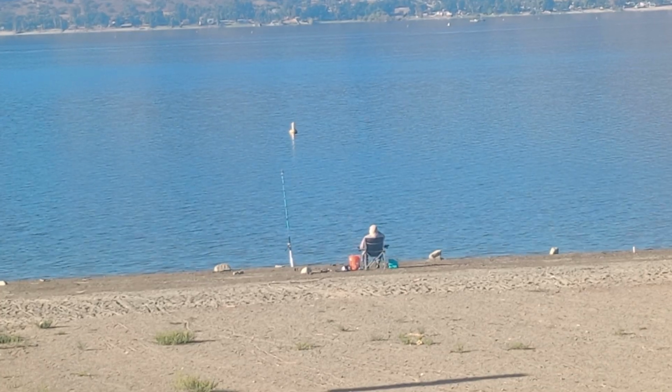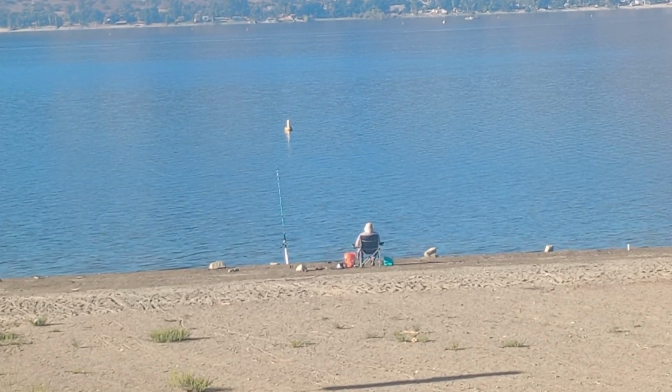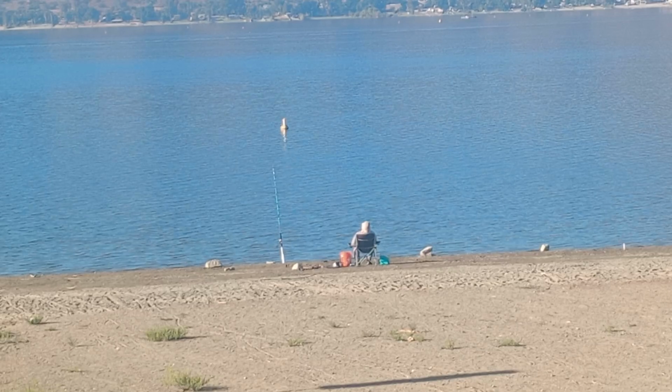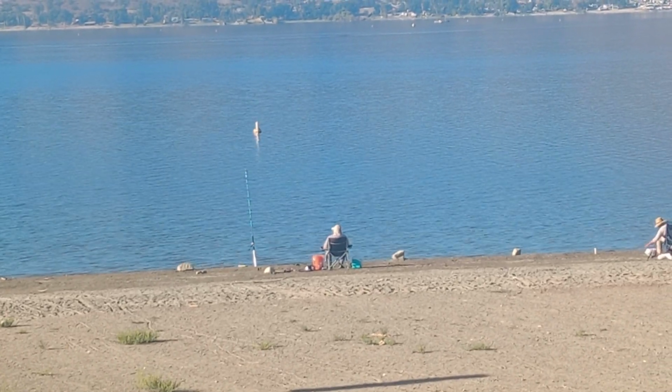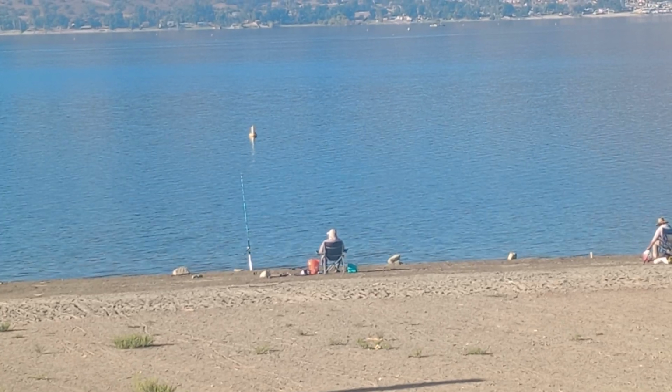Yeah, it's cool early in the morning, a good time to fish on Lake Smell Some More. Everybody nicknamed the town Smell Some More because the lake stinks.